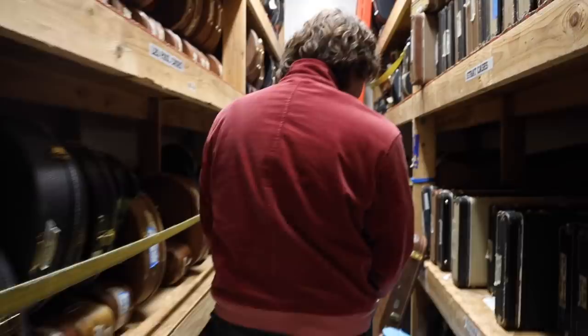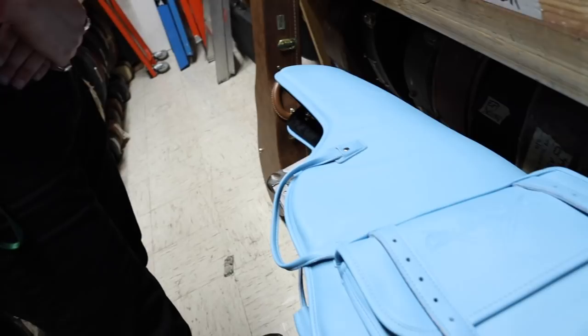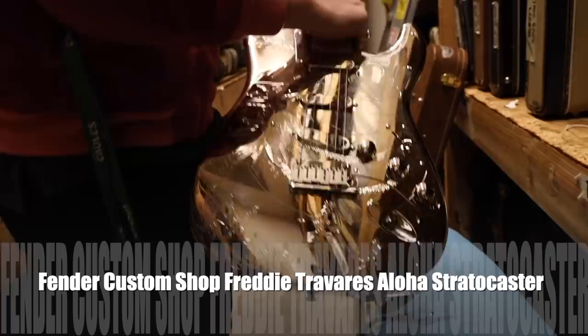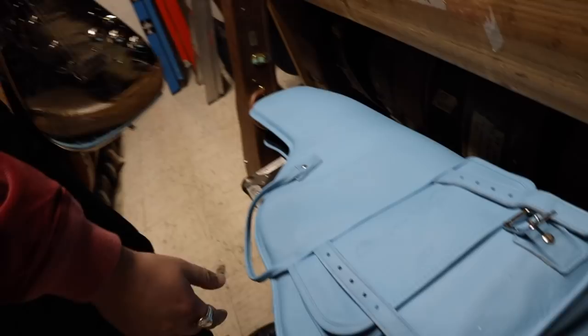So this came out around 1995, but I don't want to put that as the exact year of this guitar. It is a Fender Custom Shop Freddie Tavares Aloha Stratocaster. Wow. And it is really, really cool. I mean, look at the case, though. I know. Okay, yeah. Let's start there.